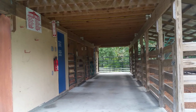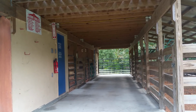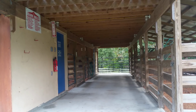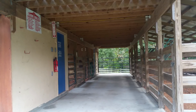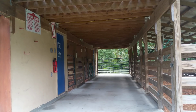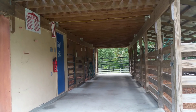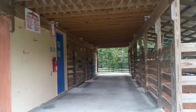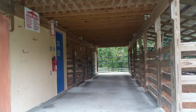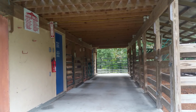So this is a view standing at the end of the stables under the balcony area. As you can see, the center section is a poured concrete floor, which is 10 foot wide. There is water available in this area. There is electricity available in this area, so you can cross tie and do grooming in this area. There is also in this a total of 6 10 by 12 stalls. These stalls do have a dirt floor. They are not a cement floor. However, the tack room and the feed room is a poured concrete floor.